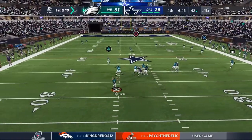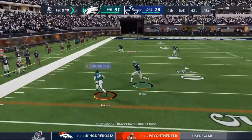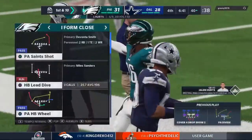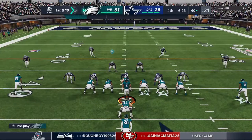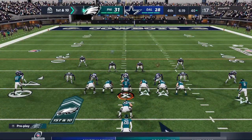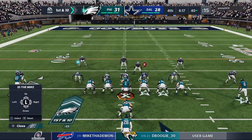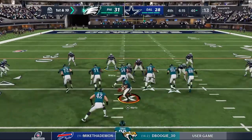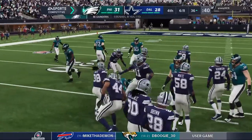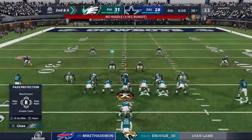Throw. Steps away to his left. Left side here to Sanders. And he's able to get this to the 40-yard line before he's out of bounds. This drive starting off on the right foot. 18 yards.